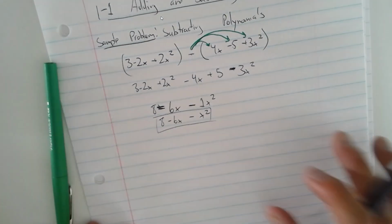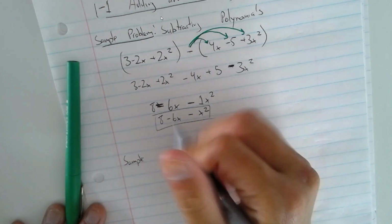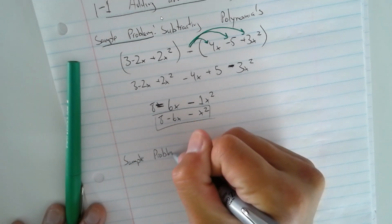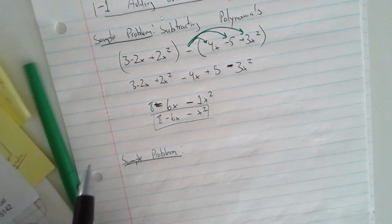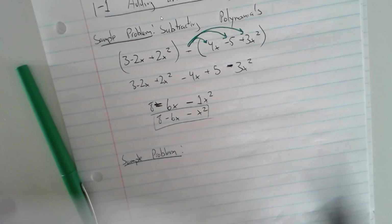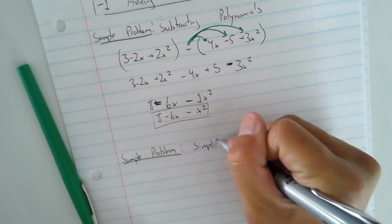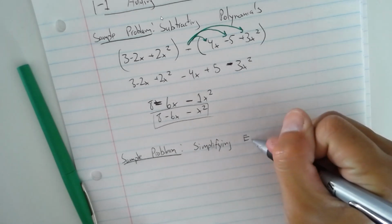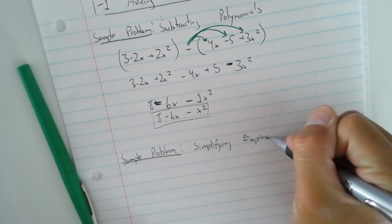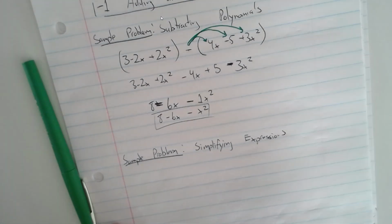Let's go through one more sample problem, and then I'm going to give you some problems to do on your own. Okay, here's another sample problem. This is simply simplifying expressions. Simplifying. I can't say it. Okay, simplifying expressions. All right, here's your sample.